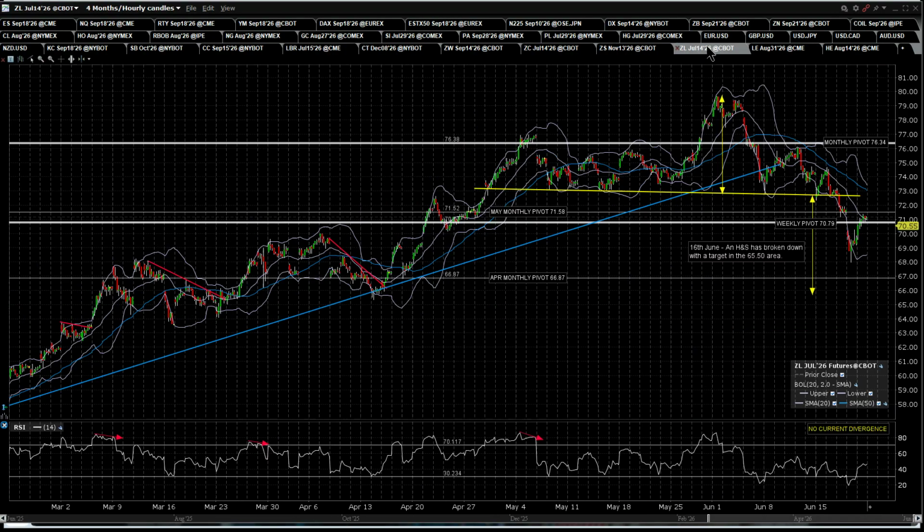Soy maybe reversing back up. No obvious reversal pattern. ZL, we've got a head and shoulders which has broken down with the target in the 65.50 area. And I'm thinking we may well be heading there next.